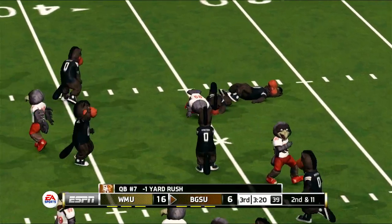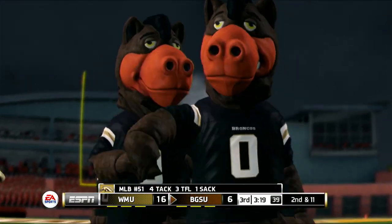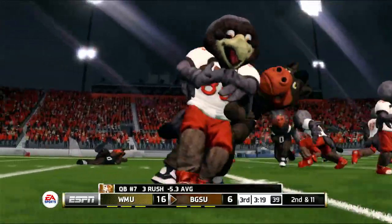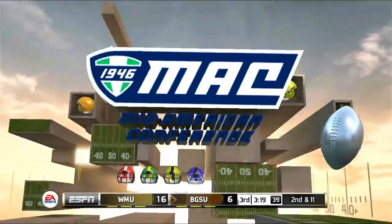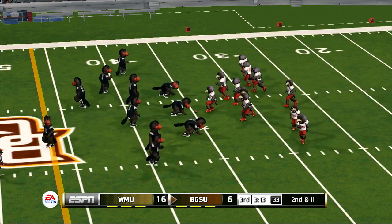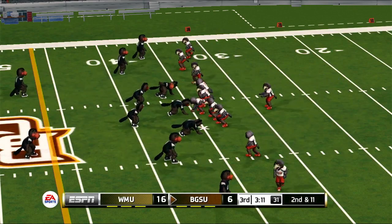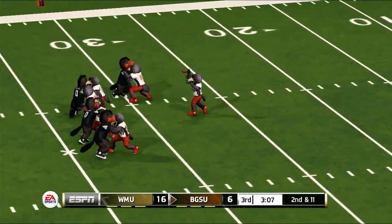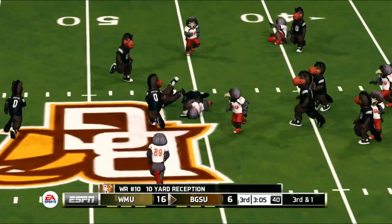He's tackled at the 35. Loss of one on the play. That'll bring up second and 11. From their own 35-yard line, second down. Quarterback all by himself in the backfield with 5 wideouts. And he's immediately tackled.